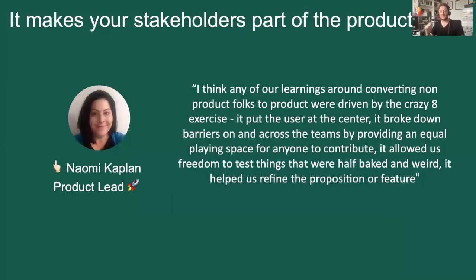And another key reason why Crazy Eights is so useful is that it makes your stakeholders part of your product. So Naomi Kaplan, who's a product lead, has found that her learnings around converting non-product folks to product were driven by the Crazy Eight exercise. Because it put the user at the center, it broke down barriers on and across teams by providing an equal playing space for anyone to contribute. And it allowed them the freedom to test things that were half-baked and weird and help them refine the propositional feature. And I think this is so important to me. So Naomi touches on a couple of key benefits to Crazy Eights here.